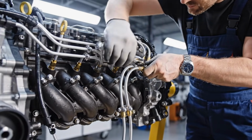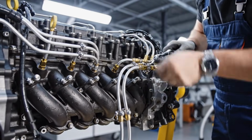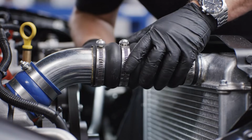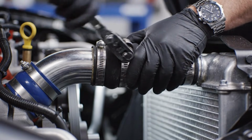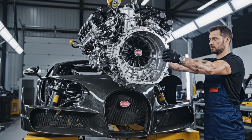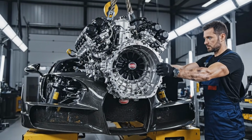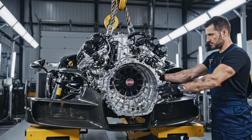New fuel lines are connected and routed with perfect precision around the engine, secured with new clamps. A mechanic connects new coolant hoses to the radiator and engine, secured with shiny new clamps, completing the cooling circuit. The completed engine and transmission are carefully lowered into the Bugatti's chassis, seating with a soft thud.